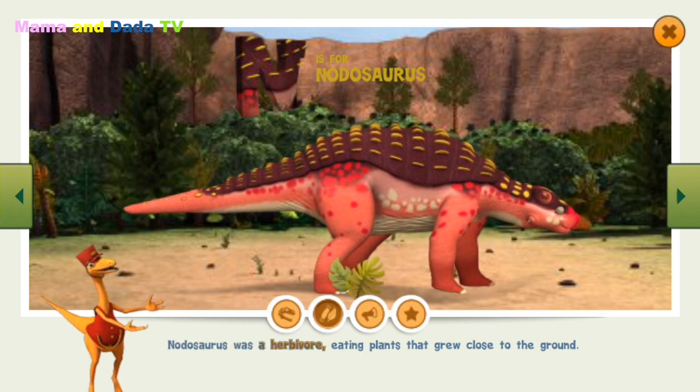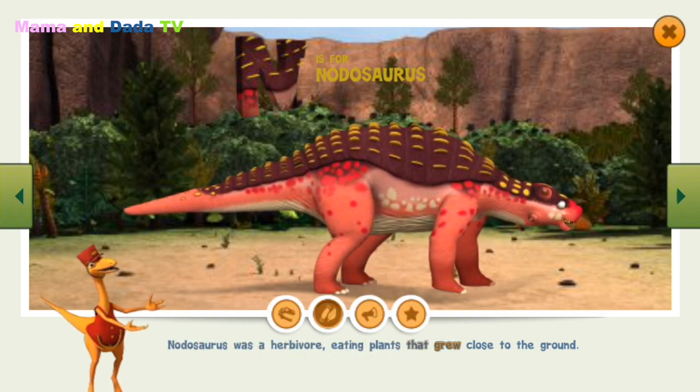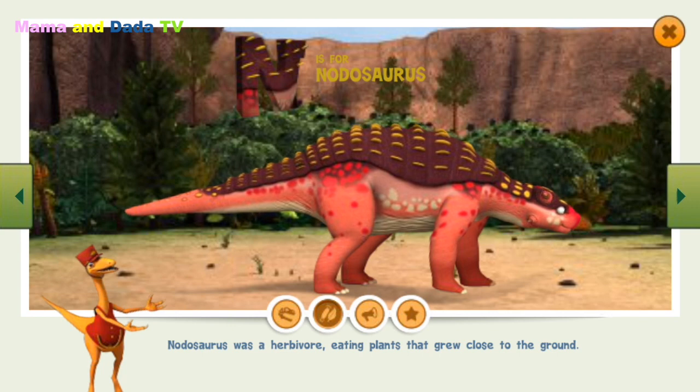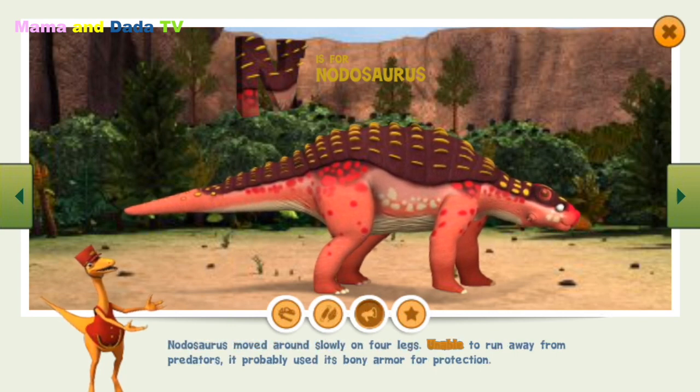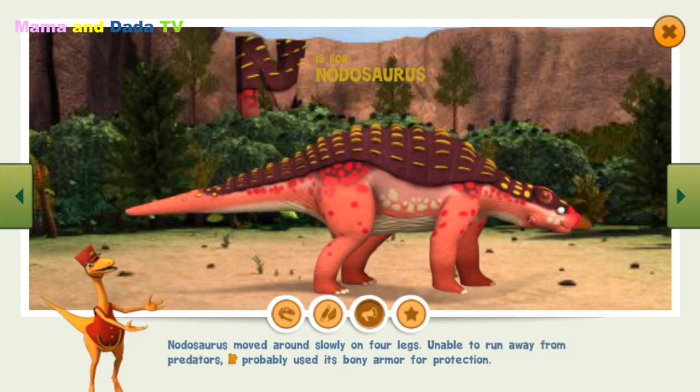Nodosaurus was a herbivore, eating plants that grew close to the ground. Nodosaurus moved around slowly on 4 legs. Unable to run away from predators, it probably used its bony armor for protection.